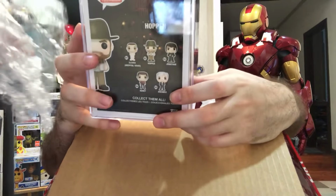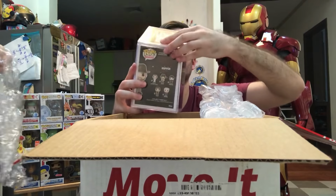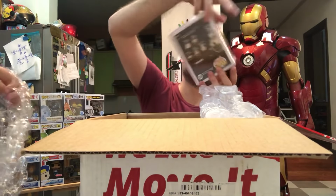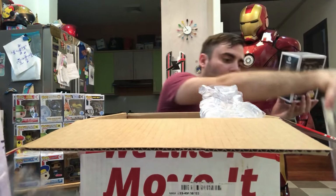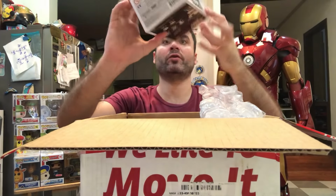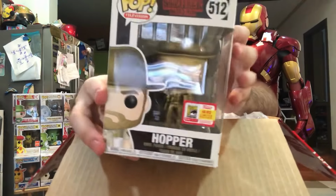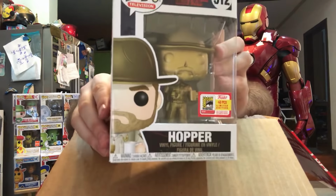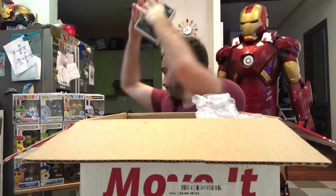I love it. This one's got a little bit of damage on it. No, maybe it's just a pop protector. It looks to be perfect. Let's take this one out, shall we? This one looks to be okay. So this was only 40 pieces made. Yeah, this one's got a little bit of creasing on it, but that's probably okay. 40 pieces. This was given out at the Funko Fun Days. I believe this one was from Table 20. So check that out. Awesome!